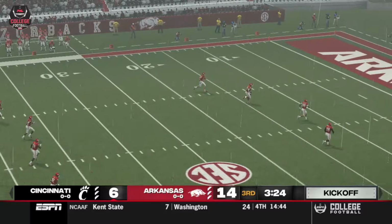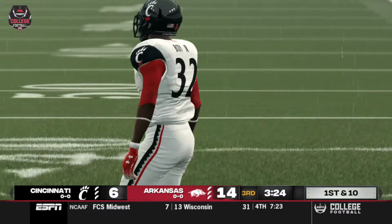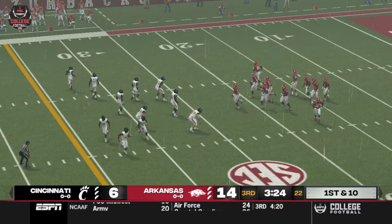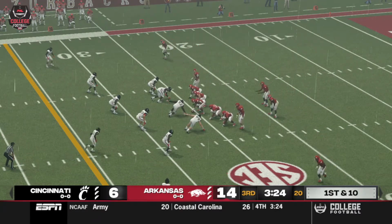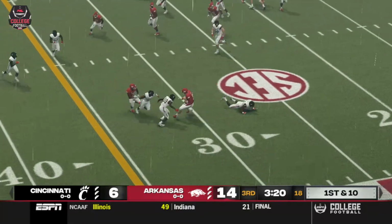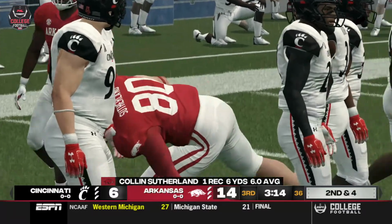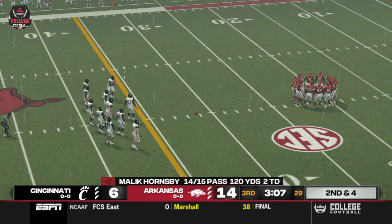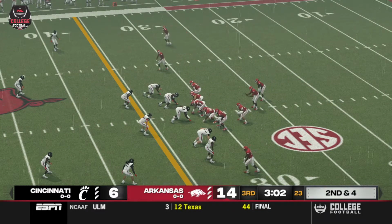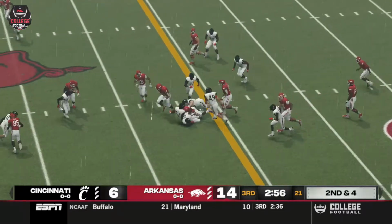He really got a hold of that kick. And they can forget about returning this one. So now both teams come trotting back out onto the field. Third down. Arkansas up by 8. Fires it out, and they make the stop at about the 31. They're about 4 yards away here on second down. Nice run up the middle.